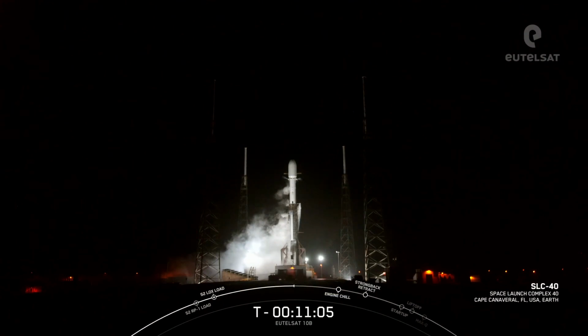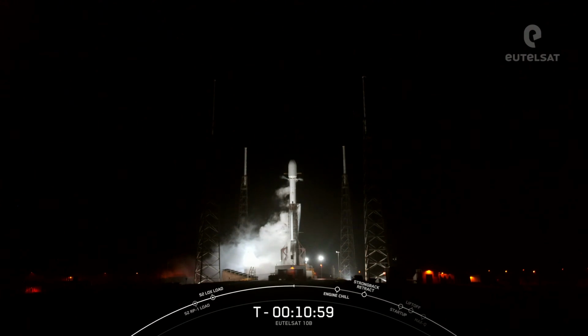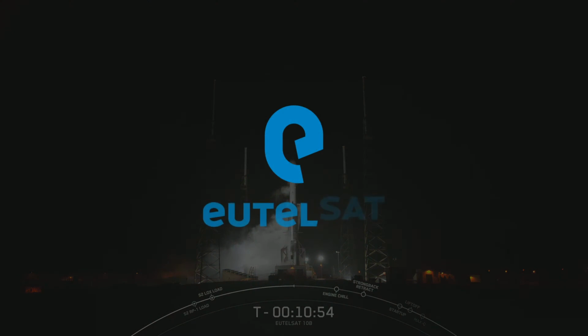On your screen is a live view of Falcon 9 awaiting its 9:57 p.m. Eastern Time launch from Space Launch Complex 40 at Cape Canaveral Space Force Station. Welcome to our launch coverage of Eutelsat 10B, which marks SpaceX's 185th Falcon 9 launch to date.